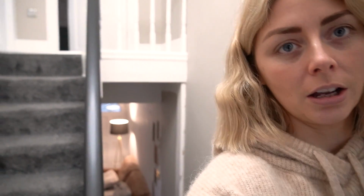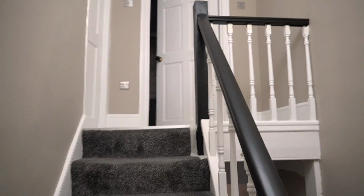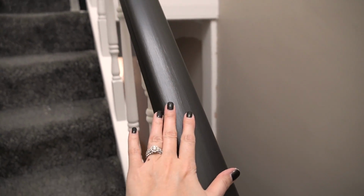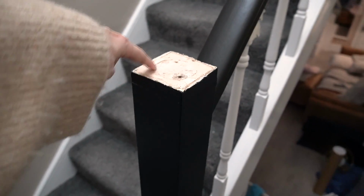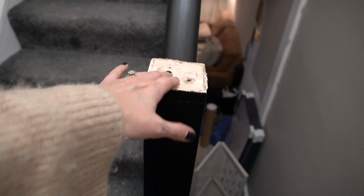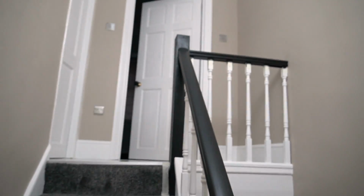Oh, look at it, it's like velvet, actual velvet. So yeah, on the plus side, look at this. Ooh, matchy as well. So we need to get some end things for here. I think they're called Newell end caps or something like that. So we're going to get two for here. We've taken the old chrome ones off. So we get one for there, one for up there.